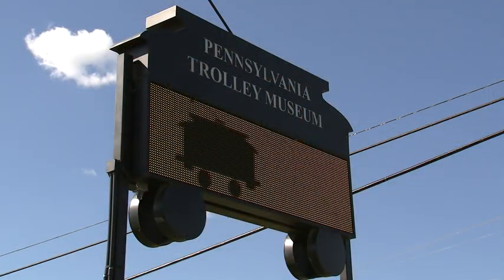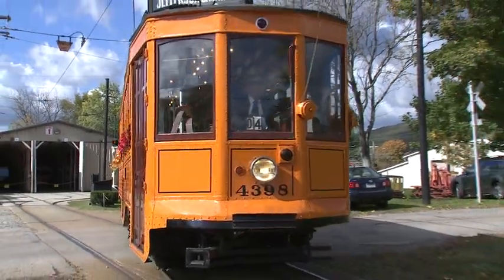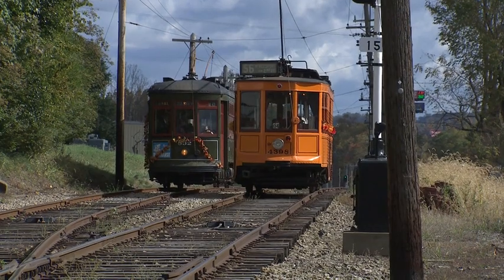We have grandparents that remember coming here as children. Oh, my gosh. So that's a wonderful intergenerational kind of experience. Well, I hope everybody takes some time to come down here to the Pennsylvania Trolley Museum and spend an afternoon. Bring your kids, bring your grandparents, enjoy some history, and just have a wonderful afternoon.